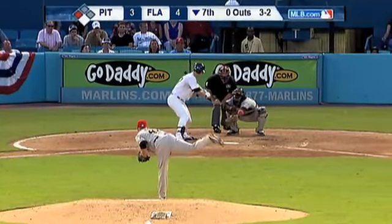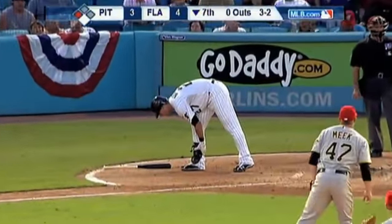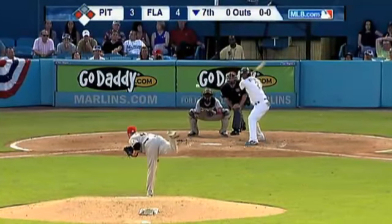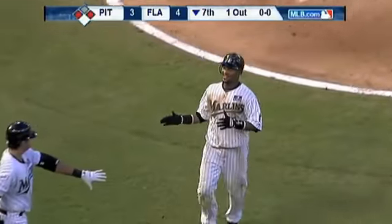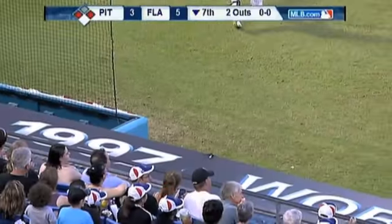Another 3-2, Meek to Hermida, and he watches low ball 4. So the walk puts men at the corners with nobody out. First pitch to Ramirez, grounded right back to the pitcher. Meek goes to second for 1, back to first. It's a double play. In from third, Bonifacio. The Marlins lead 5-3.